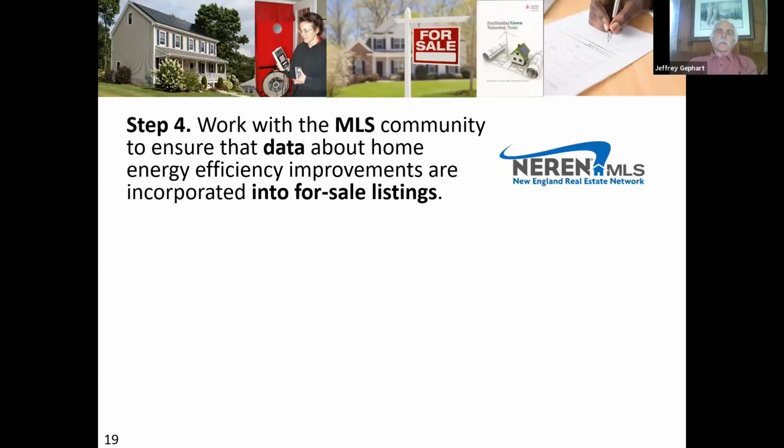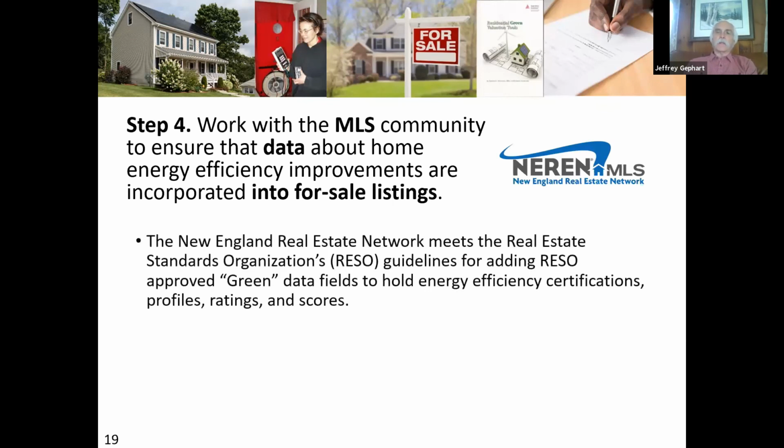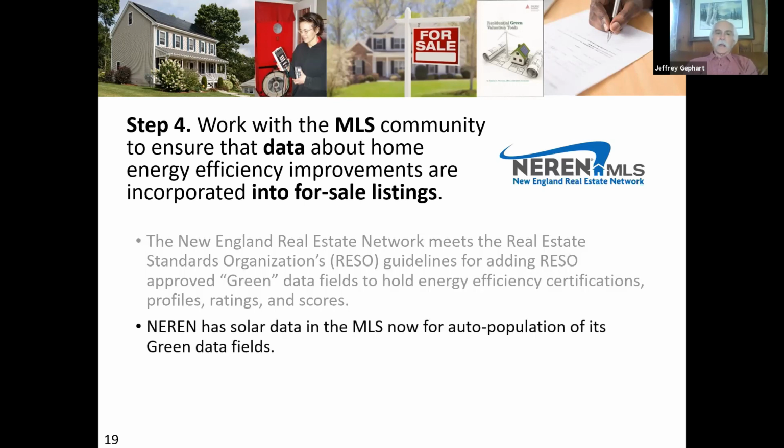Step four of this blueprint is to work with the MLS community and ensure that the data about home efficiency improvements are incorporated into their for sale listings. The New England Real Estate Network, NEREN, our RMLS, meets the Real Estate Standards Organization's guidelines for approved green data fields to hold the energy efficiency certifications, profiles, ratings, and scores. They're, in fact, one of the nation's leading MLSs in their effort to adopt appropriate fields to document this information. NEREN has data on solar installations in the MLS now.